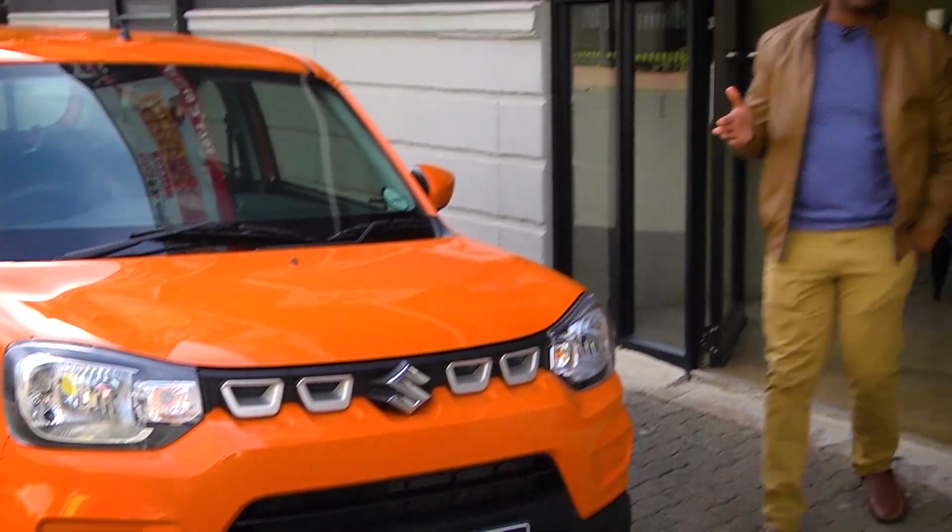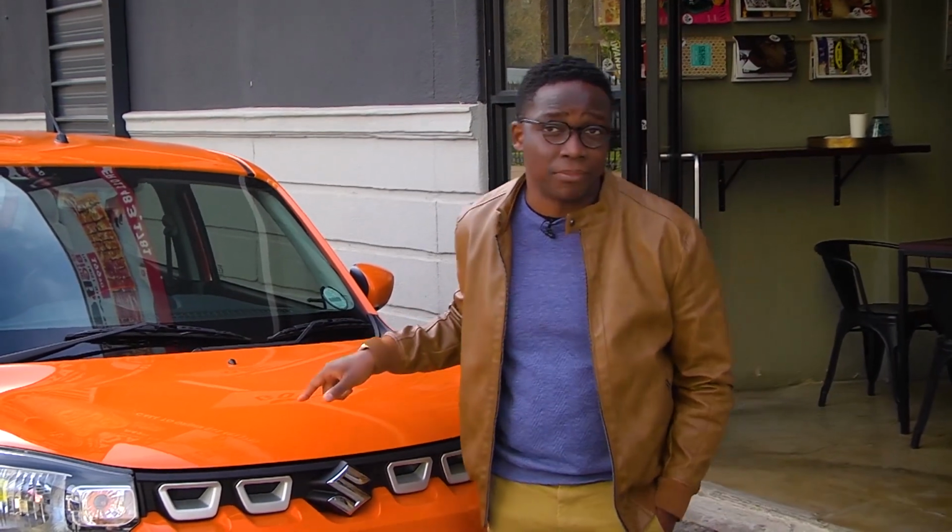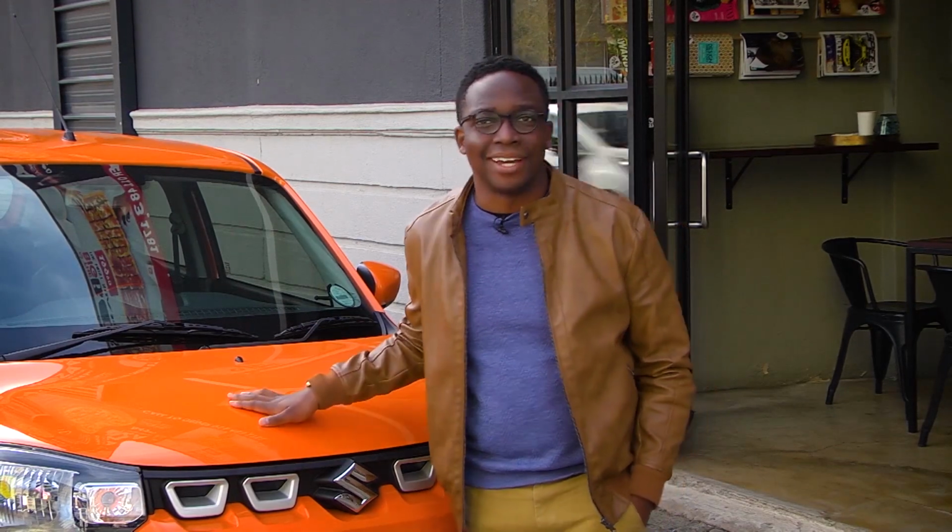Starting at 135,000 Rand, this is the cheapest new car you can buy in South Africa right now. The question is, is it cheap and cheerful? Let's take a drive to find out.